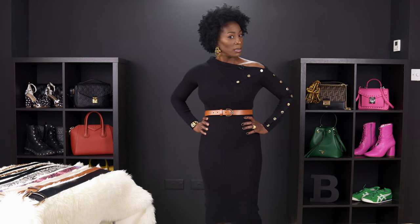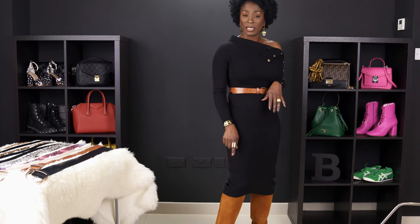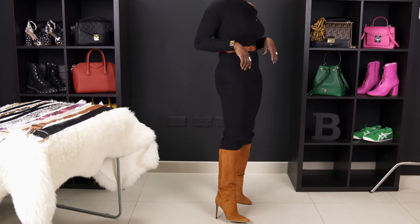Oh, I do have some boots. Hold please. So see how this belt kind of mimics the color of these boots? It looks really cute.